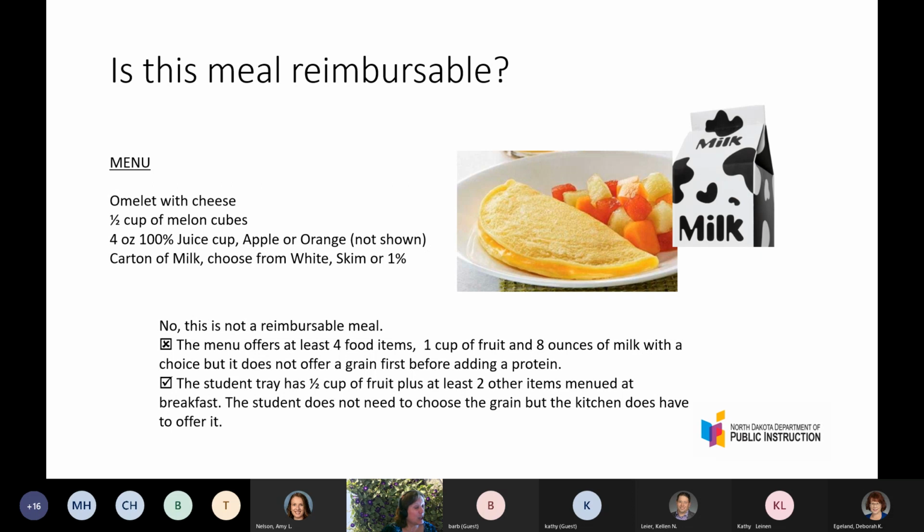And we are going to say, no, it is not a reimbursable meal. The menu, what's set out for the menu, does offer four items with one cup of fruit and 8 ounces of milk, but there is no grain being offered for this breakfast. The student tray does have a half a cup of fruit plus two other items. But since the meal is not reimbursable at the menu side, it should not be counted or claimed for reimbursement.